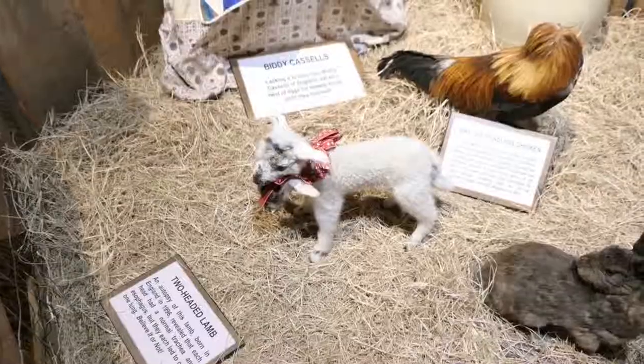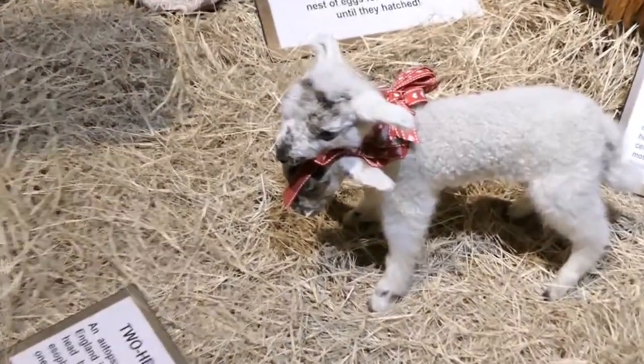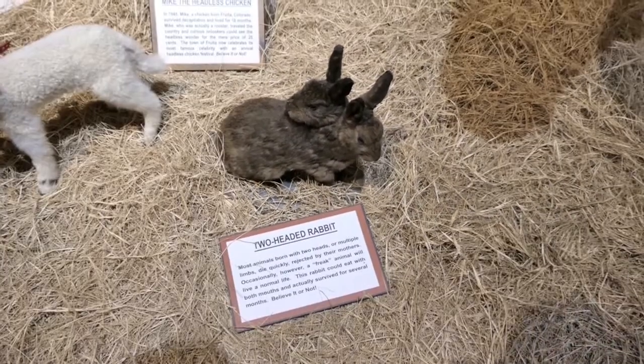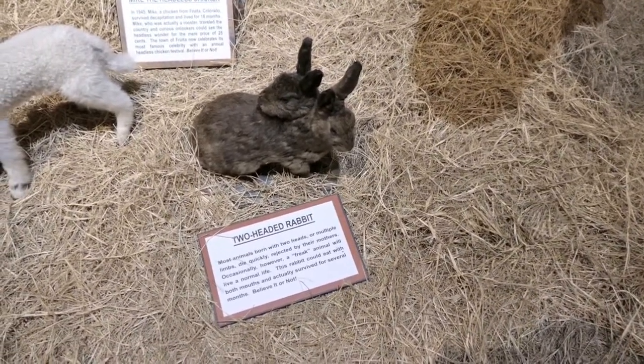Come to the old farm section where you can see some fun animals. See there, we got a two-headed lamb. Check that out. What you doing, little lamb there, buddy? Double the cuteness. Right behind him, you got Mike, the old headless chicken. Get another two-headed creature here. It's a rabbit. So you can see both forwards and backwards at the same time. No sneaking up on that guy.